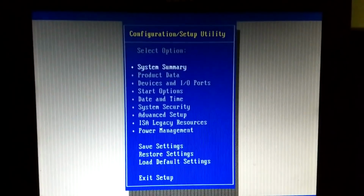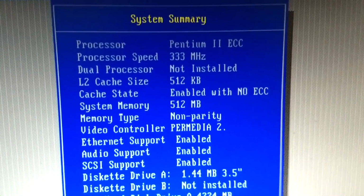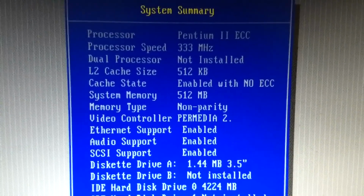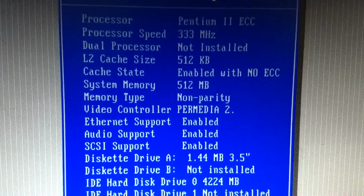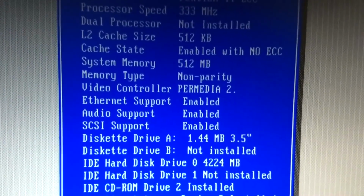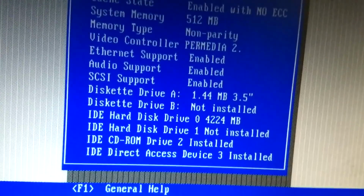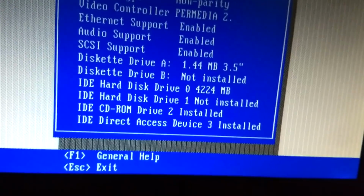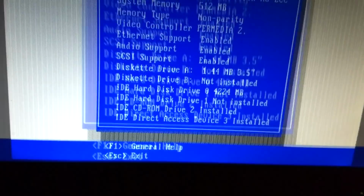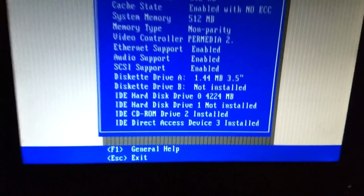So we can go to System Summary. It shows we have a Pentium 2 333, 512 kilobytes of cache. We're not dual processor capable currently. 512 megs of RAM, non-parity, Permedia 2 video card, 1.4 meg floppy, 4.2 gig hard drive, detects IDE CD-ROM drive, and it says IDE Direct Access Device 3 installed. That's the zip drive.